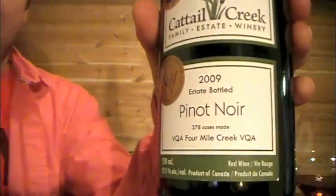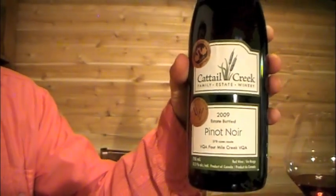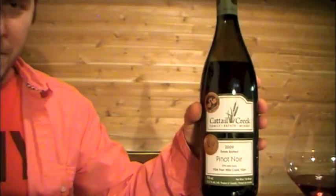Cattail Creek. There it is right there. 2009 Pinot Noir, 4 Mile Creek appellation. If you haven't tried it, gotta try it out.